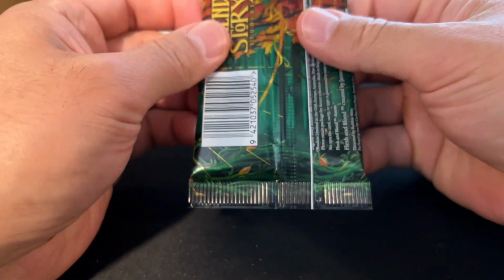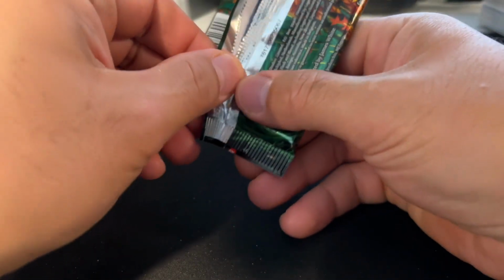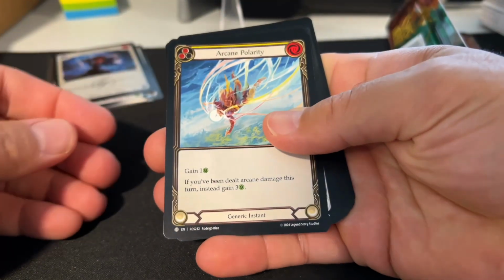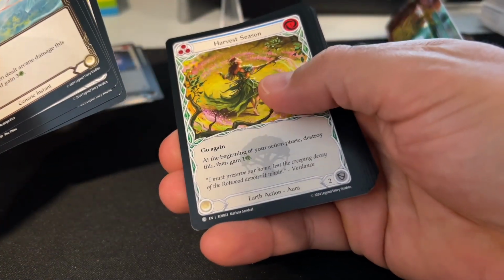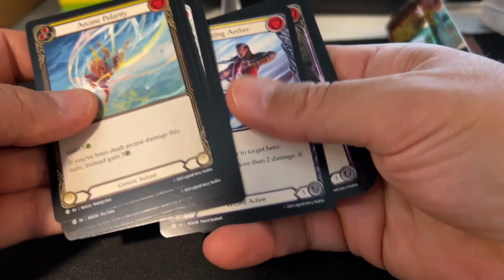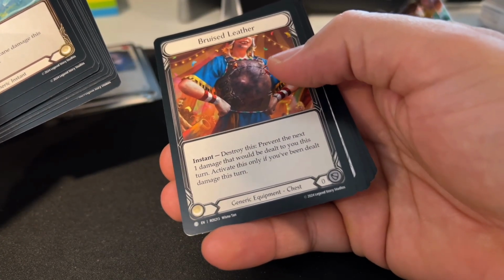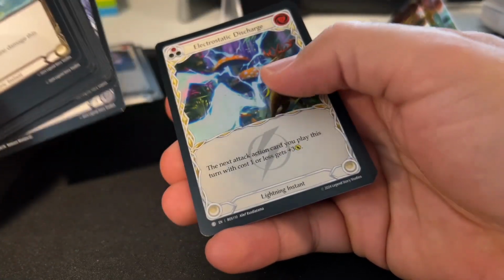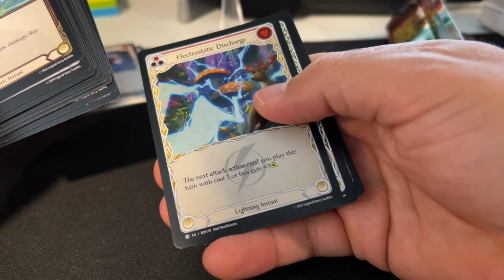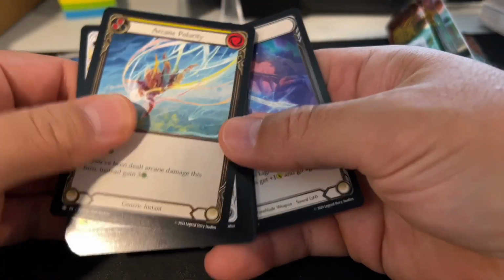Alright, last pack we'll probably do here. Arcane Polarity, Lightning Surge, Cadaverous Tilling again, Electrostatic Discharge, Harvest Season, Arcane Cussing again, Trail Blazing Aether again, Consuming Volition, Exploding Ether, Hit the High Notes, Bruised Leather, I don't think we've seen Electromagnetic Somersault, Glyph Overlay, there's another foil, Verdant's Thorn of the Rose.